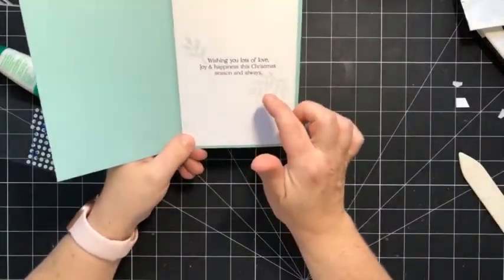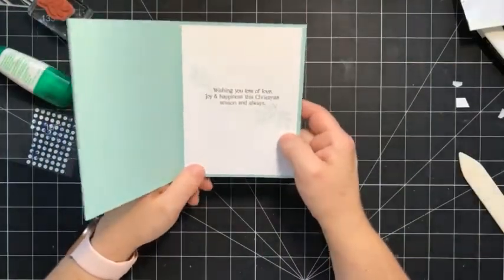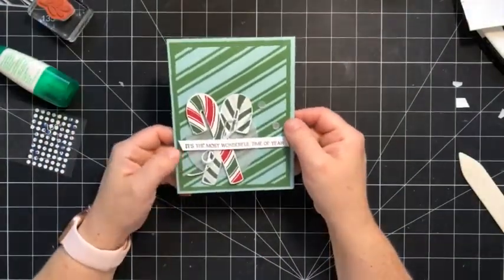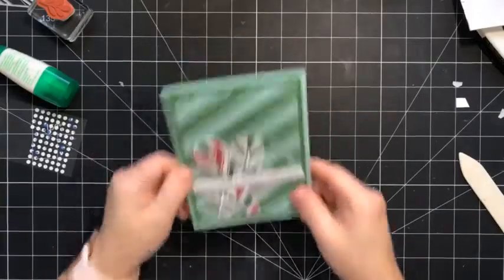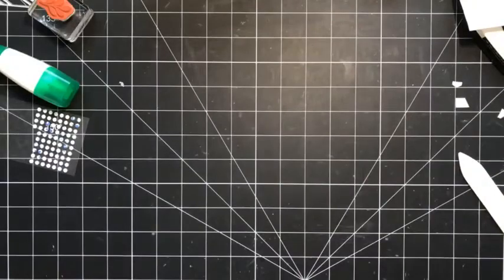And then if you want to add a greeting on the inside and then a couple leaves, again, you can pull those from any sets. I'm sure you've got sets in your collection that you'd be able to use. All right, so that is card number 1 if you place a $50 order with me.